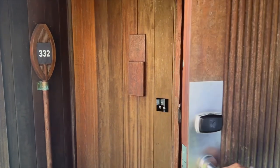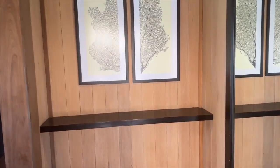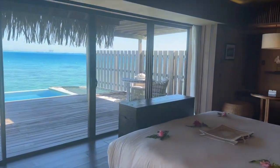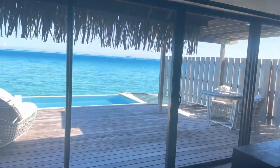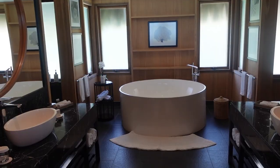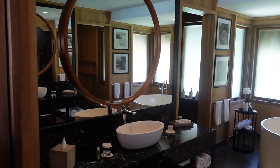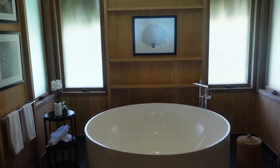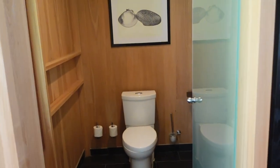Okay guys, so welcome to our gorgeous bungalow. To our surprise, we were upgraded with the King Over Water Pool Villa. Oh my gosh, look at how stunning this is. The bathroom has a his and her side, which I love. And then this huge tub is to die for. I can't wait to soak in it at nighttime. Then there's a cute little toilet room.